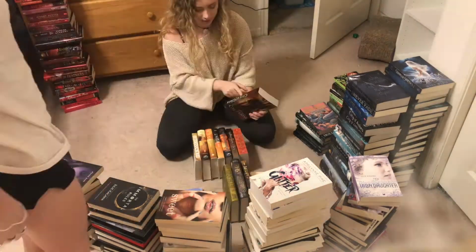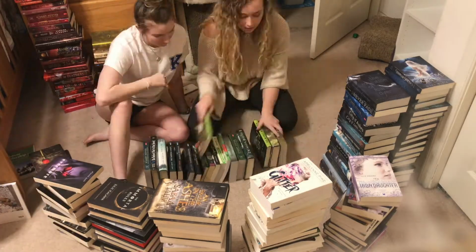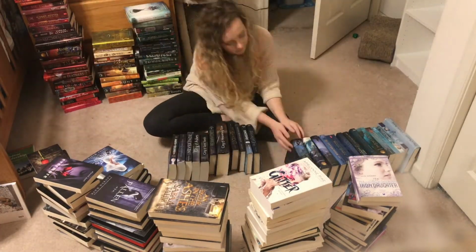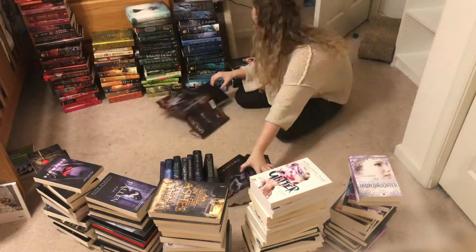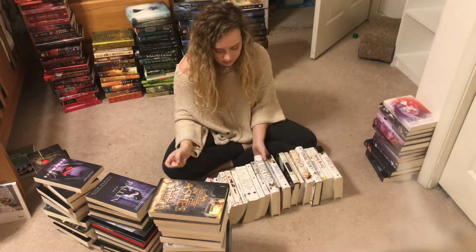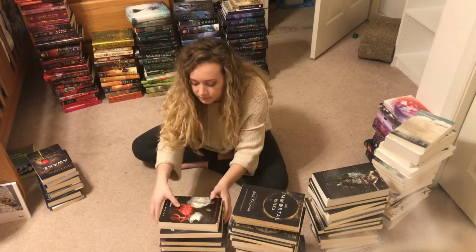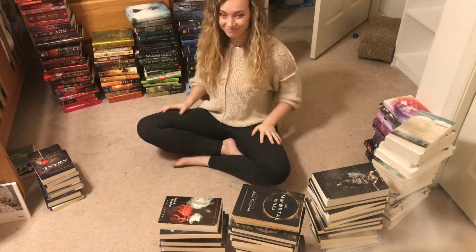So now what we're going to be doing is moving the finished piles to the side of the room and keeping them in the same order that we organized them in. Now as we keep going, it gets a little bit harder, especially with the blues and some of the iffier colors, because it's a little bit difficult to decide exactly the order. And here I am, just so excited to finally be done.